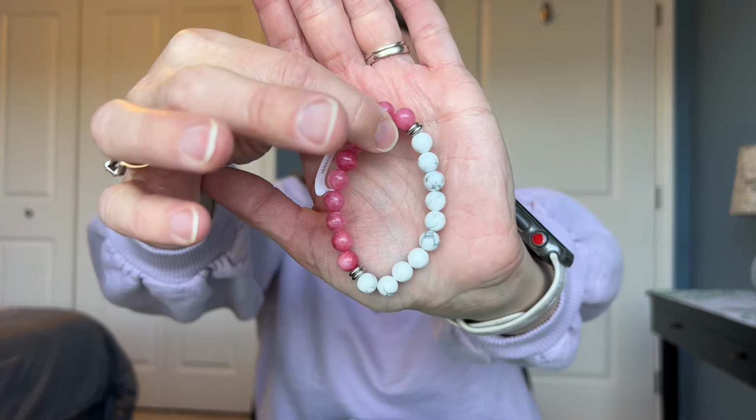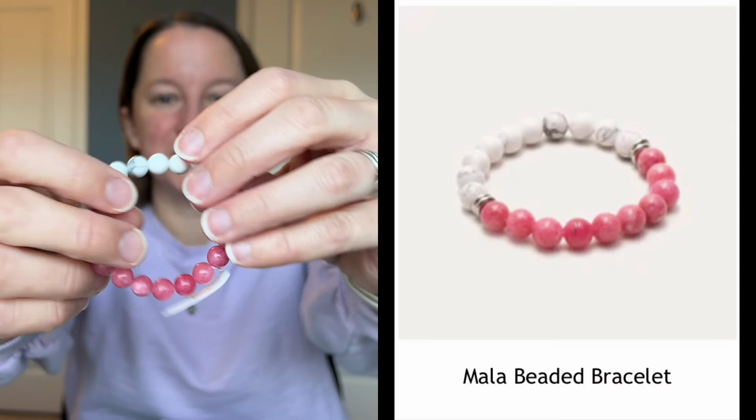So here's my little jewelry bag. Let's go ahead and peek in here. I think it's a bunch of bracelets is what I had ordered. I don't even remember. Yep. So here is the first one. Isn't it beautiful? So we have these beautiful stones.